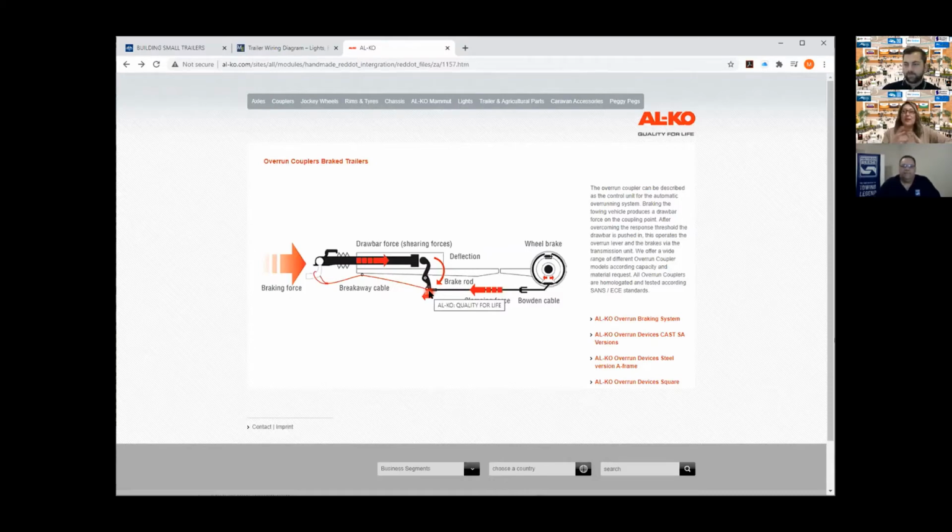And so this is where I think some of the confusion happens with people, because they don't have a controller in the front. All they know is they connect the coupling and they connect their breakaway and they're off, and they have no idea that their brakes are actually being controlled internally, housed within that coupling.